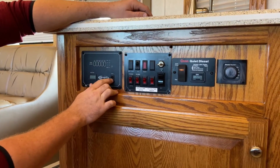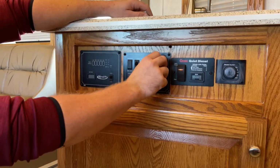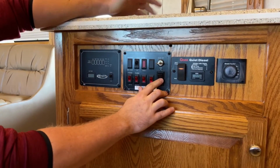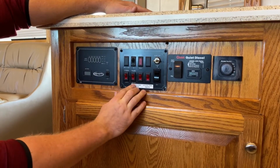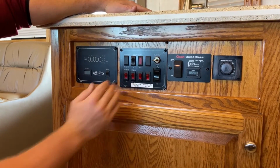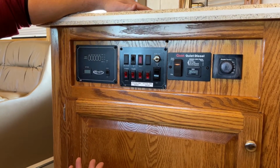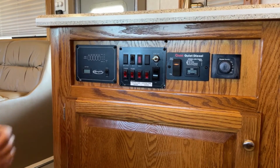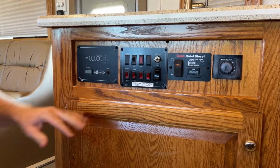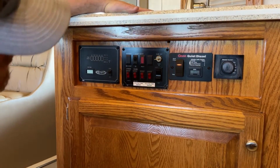Water pump on and off. Water heater on and off. Slide out master control, and then slide out actual control, so in and out. Exterior lights, holding tank heaters. So these 3 switches are for your gray and black tank holding tank heaters. Basically what they're going to do is it's heat strips on the tank, so if you're out winter camping, or it's getting cold out, you turn those on to keep those tanks from freezing up. And then the start and stop for that Onan diesel generator.